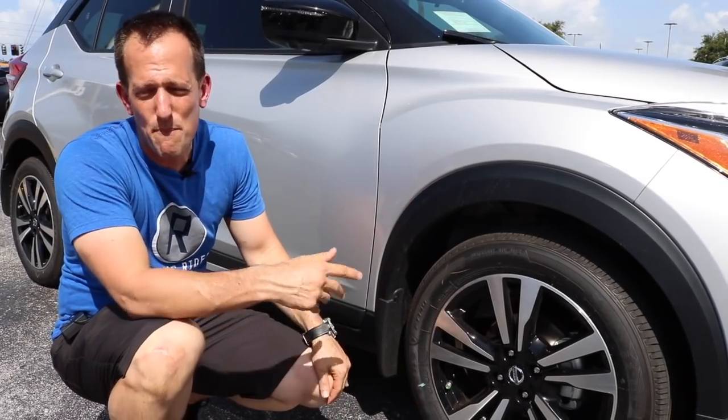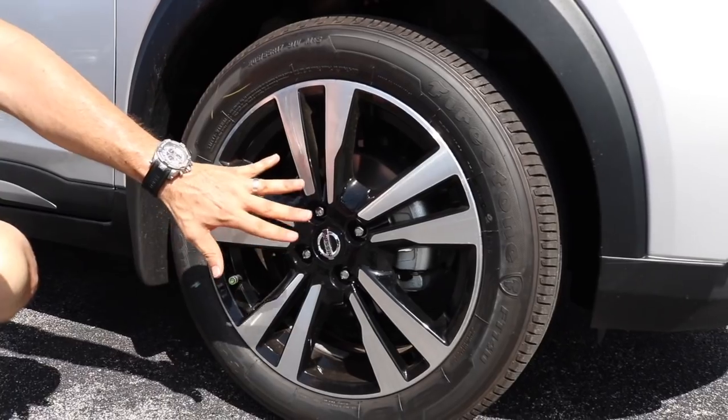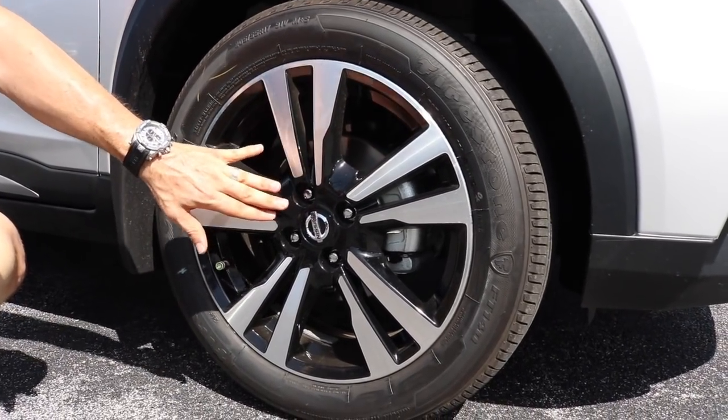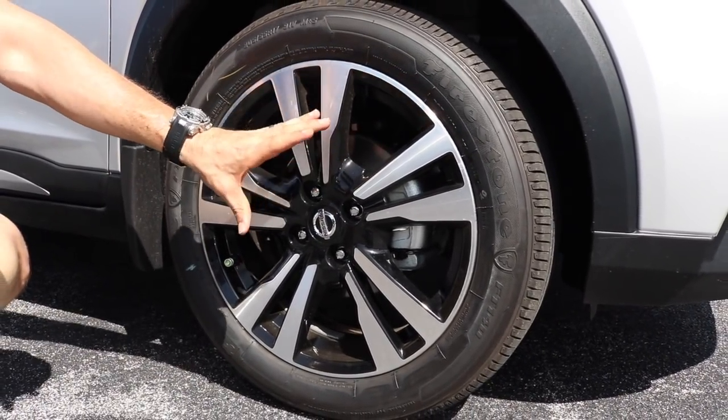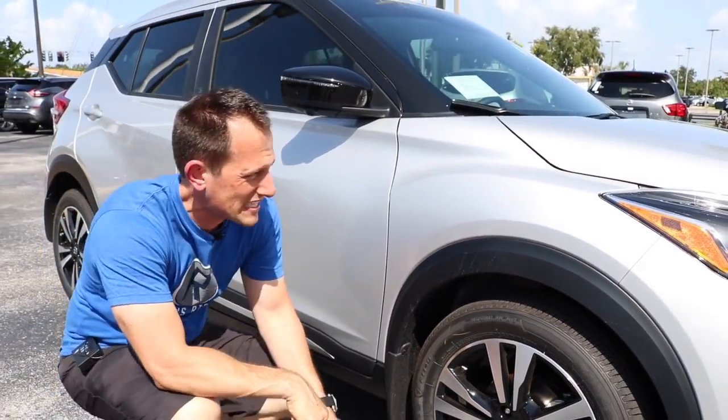So really you can't beat that, especially for the size of the vehicle with this being a CUV. You can see the front has discs with the caliper all set up for you. And the reason why I bring this up is you'll see where I'm going to give it a zonk when we get to the back.